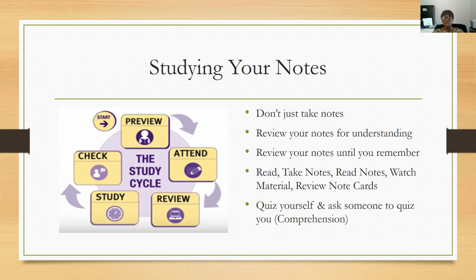So you read, you take notes, you read or create note cards, you watch materials, you review your note cards, quiz yourself and ask someone to quiz you to see if you understand what you've done. Quiz yourself for comprehension. You'll be surprised at what you do and don't know when you quiz yourself or you ask someone else to quiz you. Ask someone else to quiz you, because when someone else quizzes you, they quiz you in a different way. They may ask questions in a different way, so it may make you think in a different way.